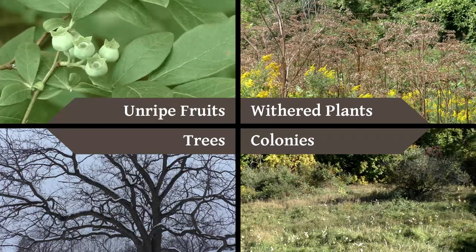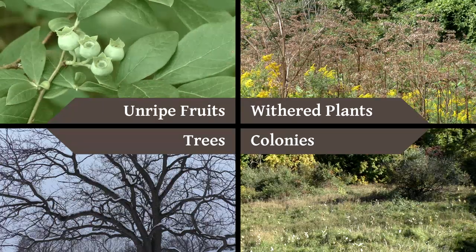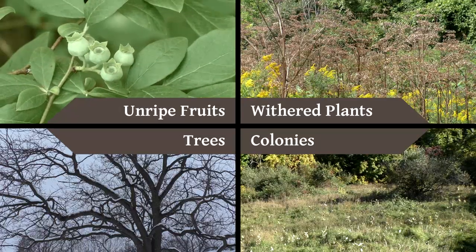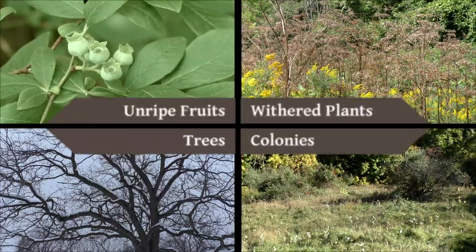Signs like unripe fruits that tell you where food will be in the near future. Withered plants that tell you where to dig for roots. Trees that might have nuts below their branches. And colonies of dried plants that tell you where young shoots will arise when the growing season returns.